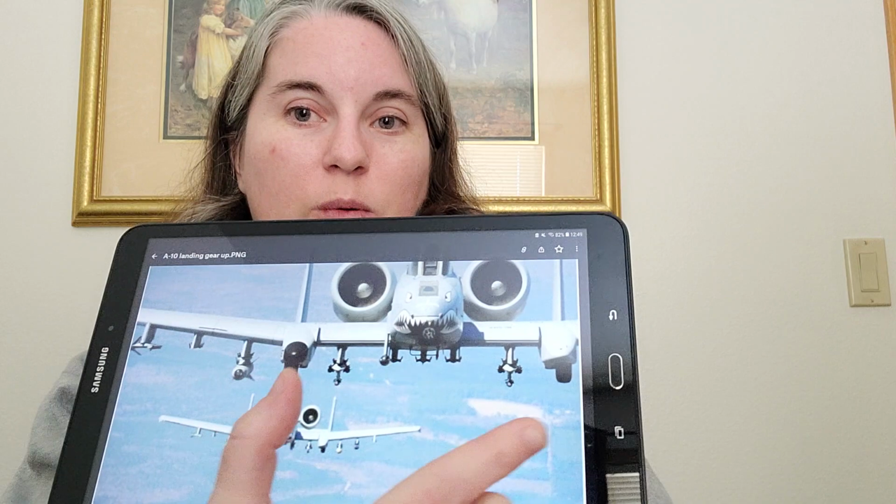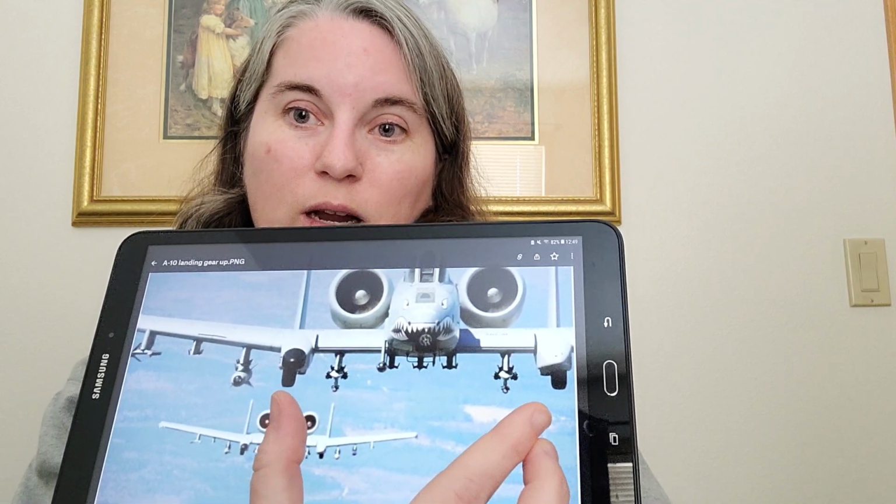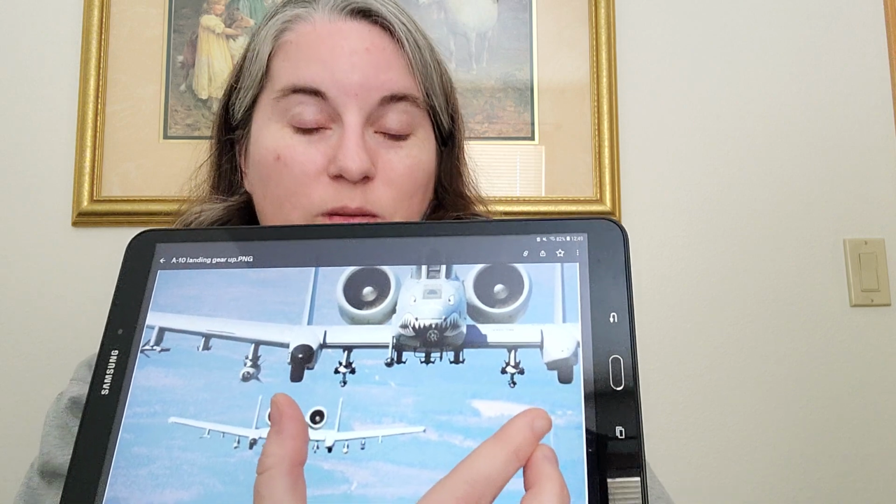So, belly landing without a nose gear, you can still set the body of the airplane down, and it's going to coast most of the way on those tires, even though they're not down, before you can slow down enough and set it down on its nose. The A-10's really a cool airplane to be able to land that way without much damage.